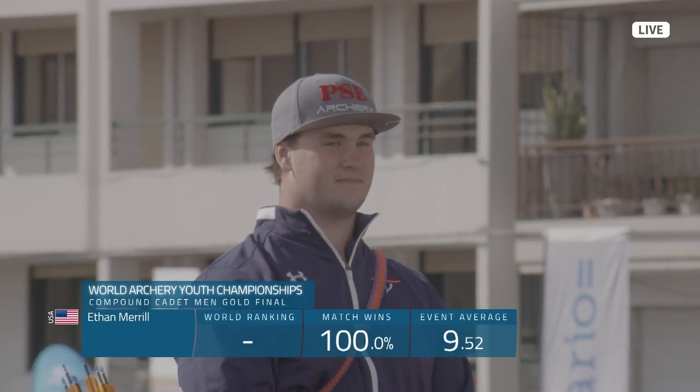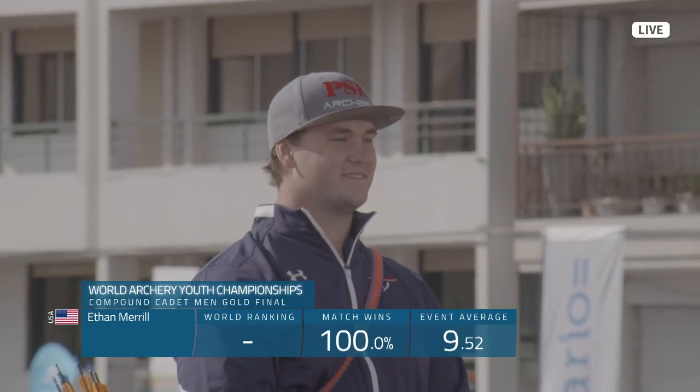Again, should be another high level match. Exactly, yeah. Both these archers will be extremely close. It'll be a tough one to watch.